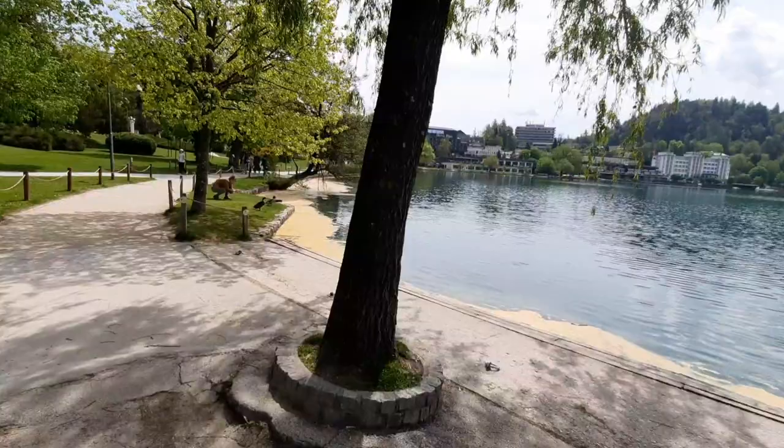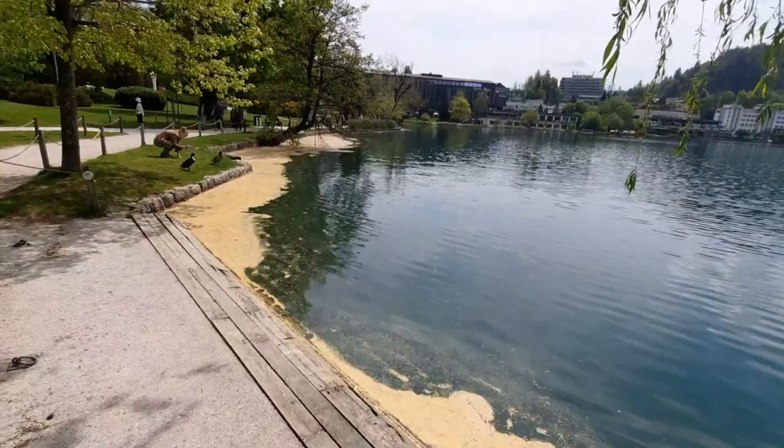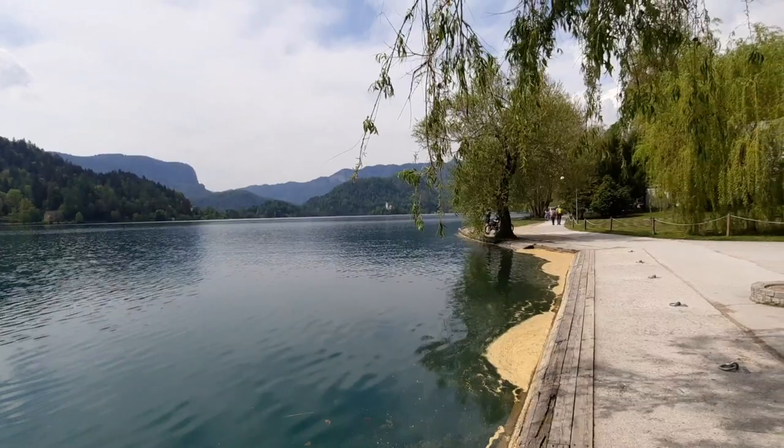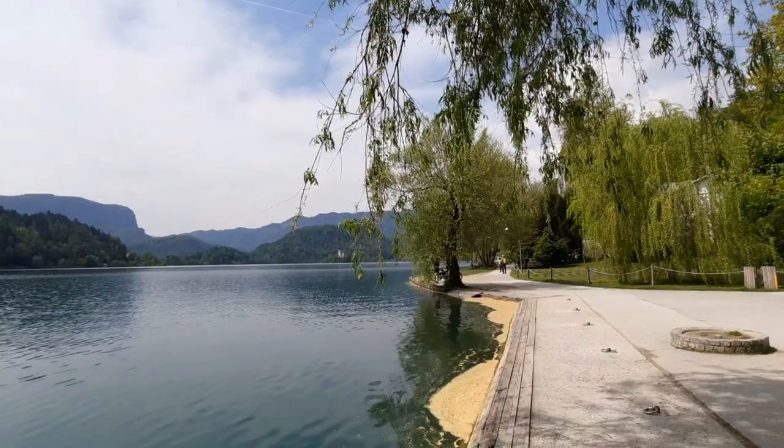So here we have some ducks. Yeah, a little bit of algae. Ducks there. And there's the island. But you will see it many times from all the perspectives, because we will walk around the lake and you will see it a lot.